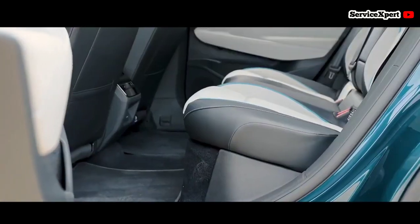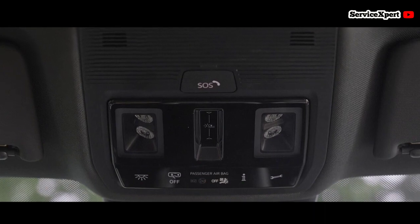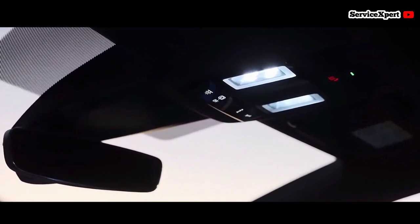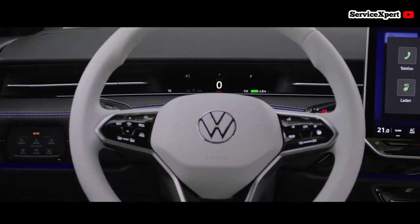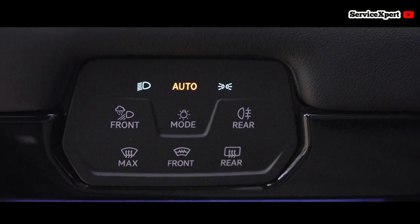The driver must continue to monitor the road ahead, but the strain of driving is significantly reduced, the company says. For parking, the Volkswagen ID.7 can independently perform assisted maneuvers in various ways, such as parking with the memory function, which operates over a distance of up to 50 meters. While the automatic parking mode is in use, the driver can elect to remain seated in the ID.7 or monitor the parking procedure from outside the vehicle using the designated smartphone app.